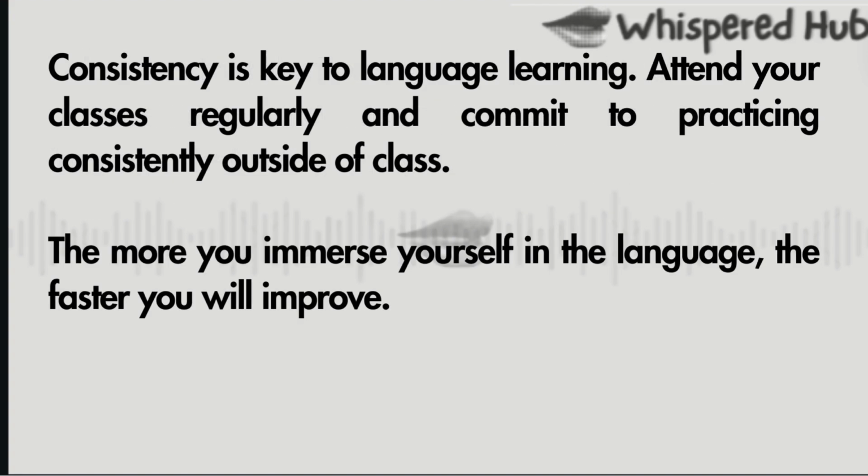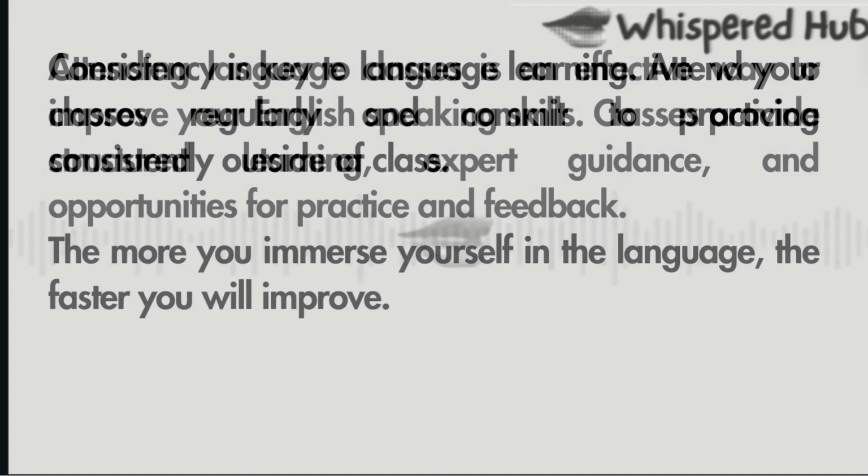Consistency is key to language learning. Attend your classes regularly and commit to practicing consistently outside of class. The more you immerse yourself in the language, the faster you will improve.